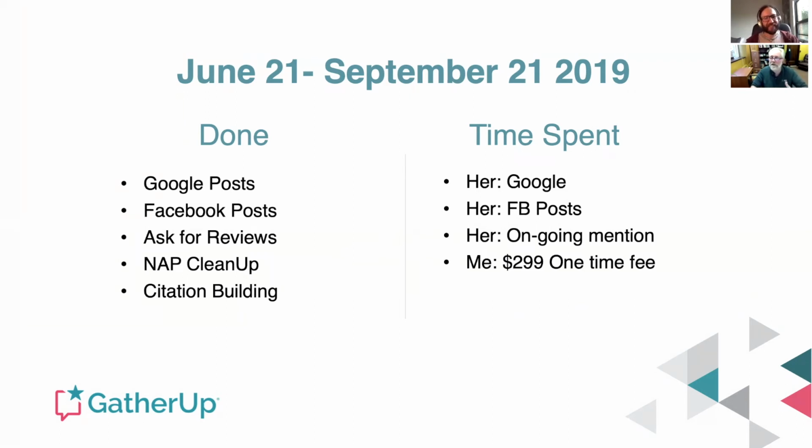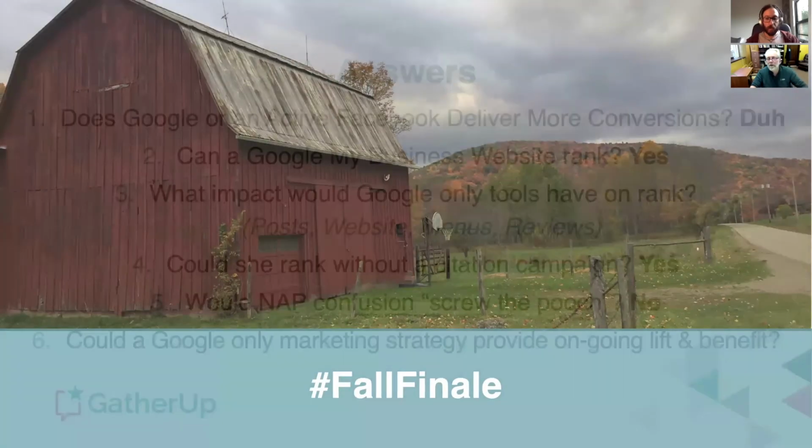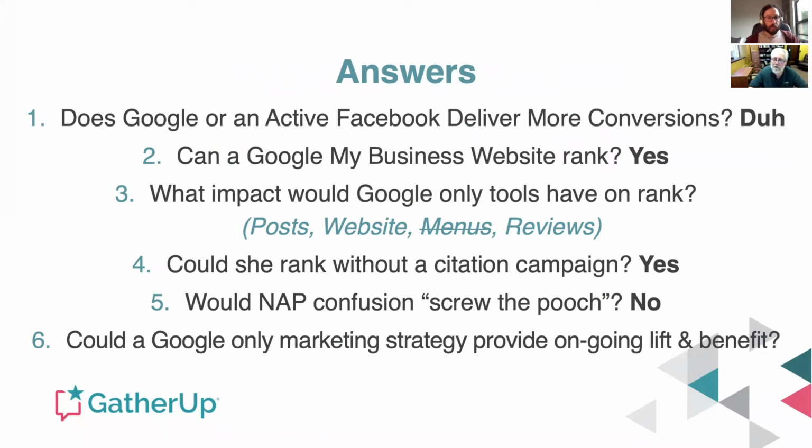But you can see the impact it had. So where does that leave us? When I go back and address these questions, does Google or an active Facebook deliver more pre-sale conversions? Duh. The obvious. Yep. Obvious. Can a Google My Business website rank? Absolutely. And it's only limited by the same things that limit any website, which is good title tags, good H1 headers, good content, and links.